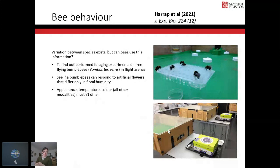that seen in nature. The reason we use artificial flowers is that real flowers, being multimodal, will produce many different kinds, different modalities of cue, and it will be very difficult to find a real flower that differs only in floor humidity. So we use artificial flowers where we can control the cues that we present to the pollinators, and we can also control the reward state of those flowers more carefully.